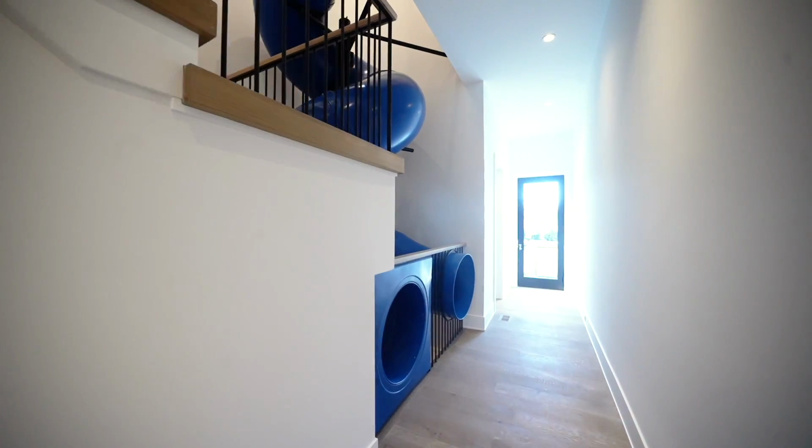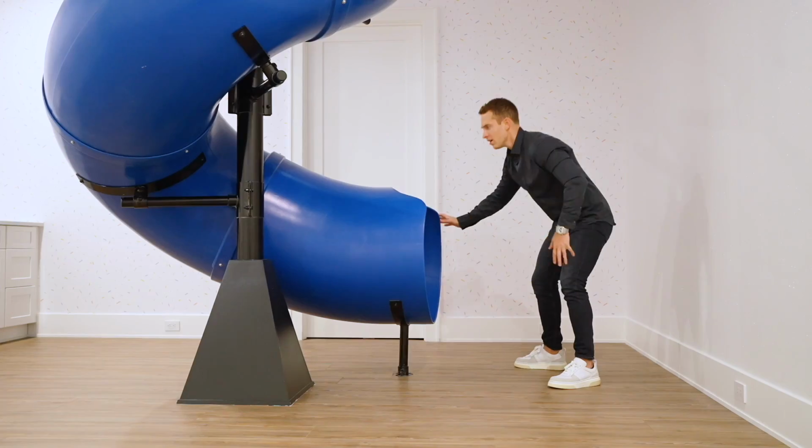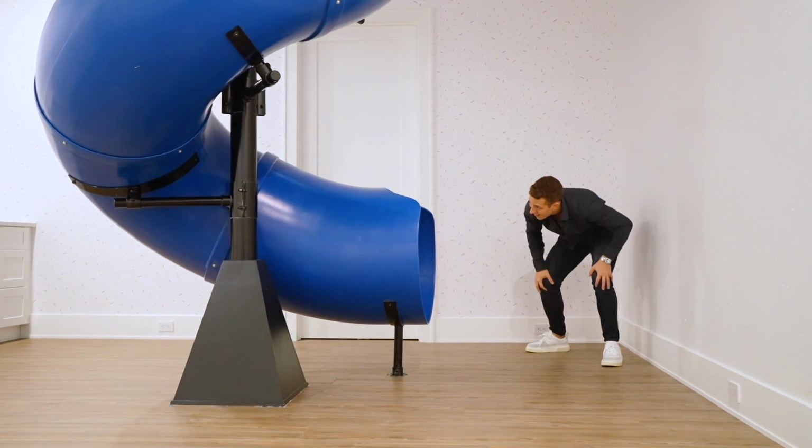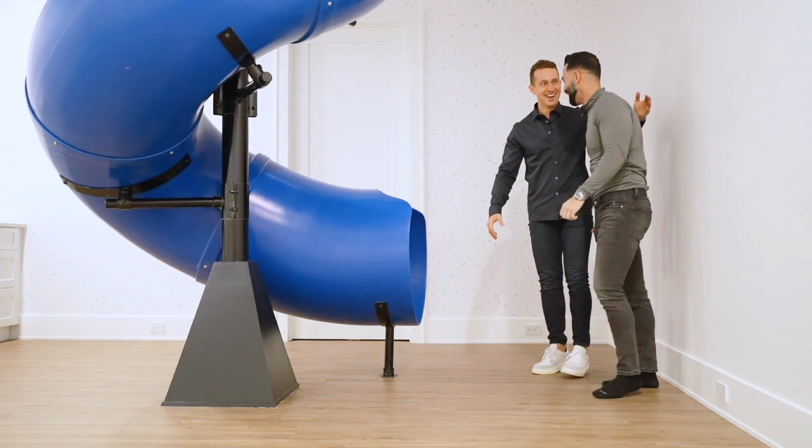It's time for breakfast. You're in a rush. Why take the stairs when you could take the slide? Woo! I am definitely trying that later.